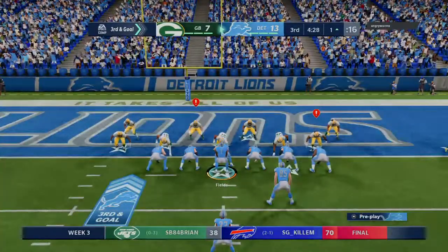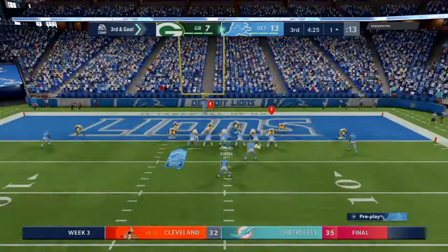Let's make these babies cry all the way back. Shut up! Let's make these babies. 18 Cardinal, 18 Cardinal.